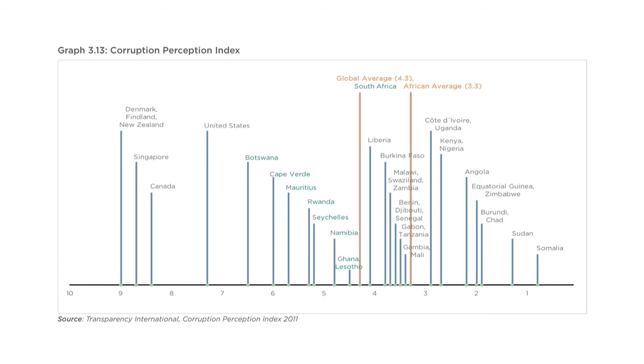I think when people think of Africa, the number one problem a lot of people think about is corruption. And I think if you see here, South Africa, we're with the global average. We're average when it comes to corruption. But if you look at all the countries that are really bad or have a lot of corruption, Somalia, Sudan, Chad, Burundi, Zimbabwe, Equatorial Guinea, Angola, Kenya, Nigeria, you can see they all have very, very bad corruption scores compared to, say, countries like Denmark, Finland, New Zealand, and Singapore, which have hardly any corruption.